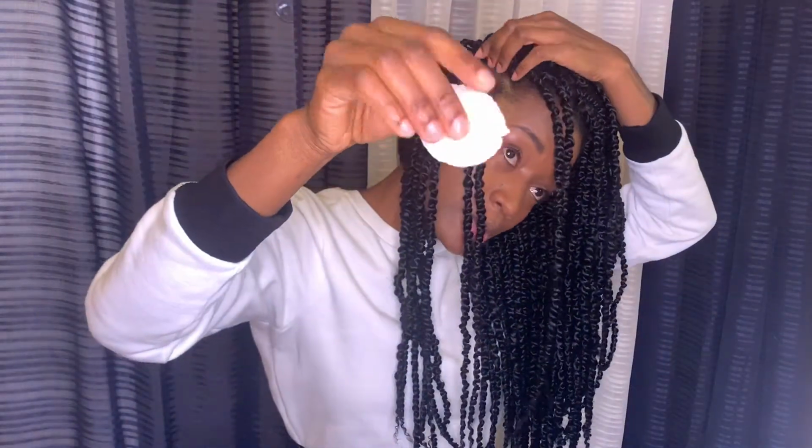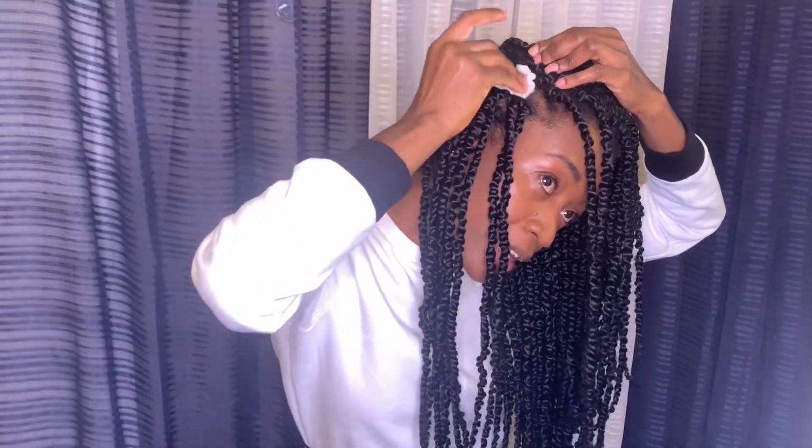As often as possible. Usually for my whole head, it takes me about 5 of these cotton balls. So I'm just going to go ahead and do this on the rest of my hair, and I'll be right back.